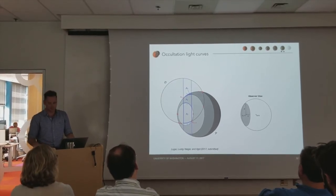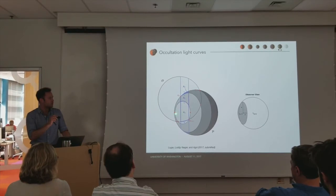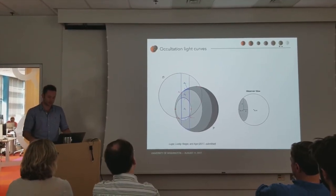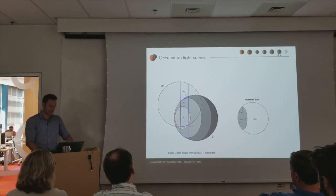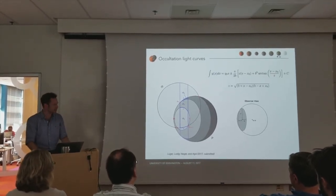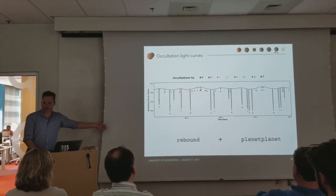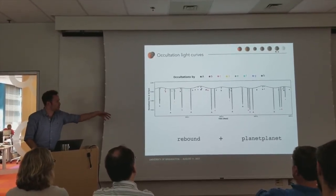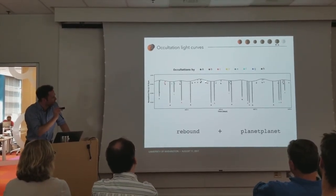In this case, this is a planet without an atmosphere, without significant circulation, where the peak emission is at the substellar point. So regions of constant brightness on the planet are just ellipses. The integrals of ellipses are analytic, and so you can use this to come up with full light curves for the system, including transits, secondary eclipses, phase curves, and these tiny dips, which are planet-planet occultations.